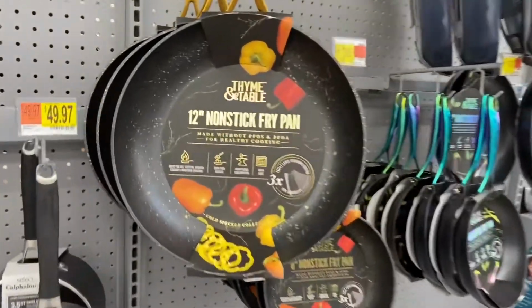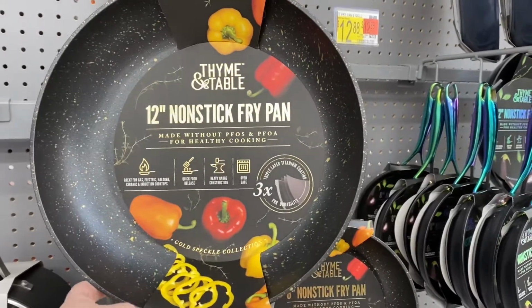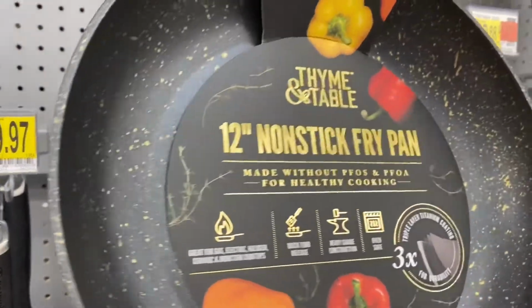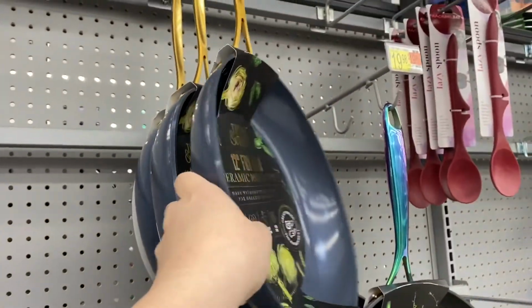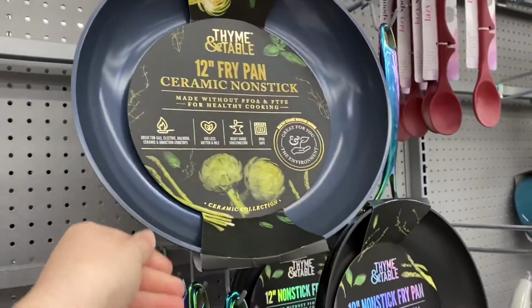But this brand, I haven't seen it before. Maybe it's been out for a while, but this is so pretty. It's got a gold handle and look at the pan. It's got gold flakes in it. I just thought that was really pretty. And they also have navy and gold. It's just such pretty designs and colors.